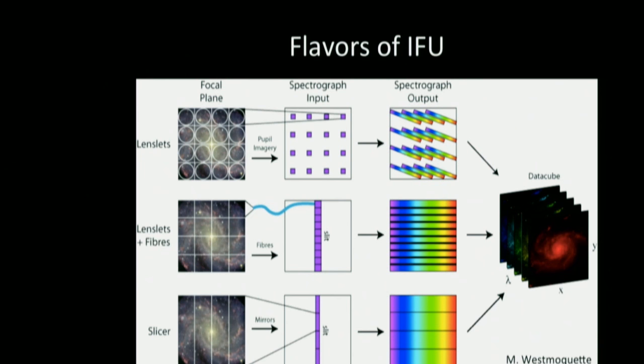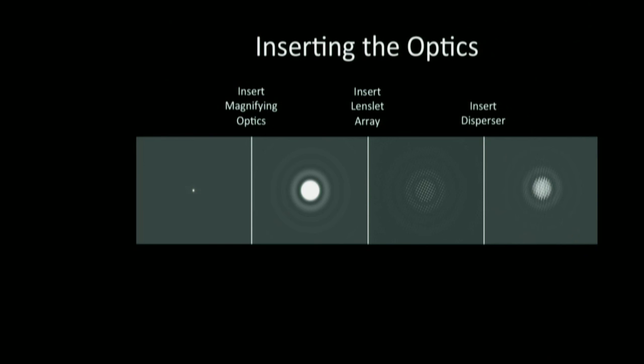And I did this with an existing instrument. This was an instrument called the Large Binocular Telescope Interferometer. I probably should have put in a picture of the Large Binocular Telescope, but it's a 2x8.4 meter telescope in one building. It's an 11-story rotating building on Mount Graham outside of Safford, Arizona. And between the two mirrors, it's the biggest telescope in the world. It's got a fantastic adaptive optics system. It's got fantastic science cameras.